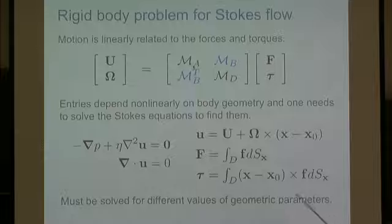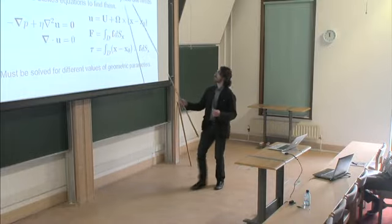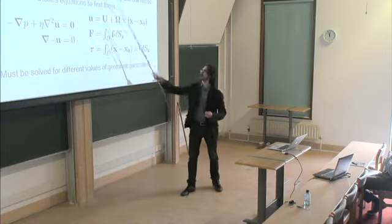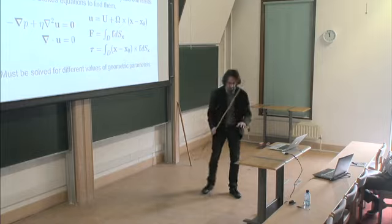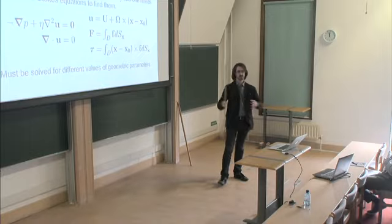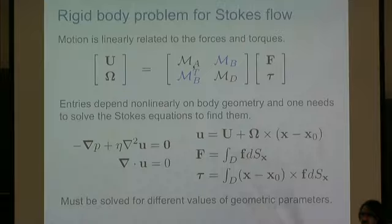So that's good. But when you go a bit further and start exploring the effects of geometry, you find that the relationship between the velocities and the forces might be linear, but the entries themselves will depend non-linearly on the geometry of your particle. What might be a little bit worse is that you have to go back to the Stokes equations and solve them for a particular geometry subject to the no-slip conditions in order to get this relationship. And what's even worse is that if you want to explore how geometry affects these entries, you're going to have to perform this calculation for various geometries.